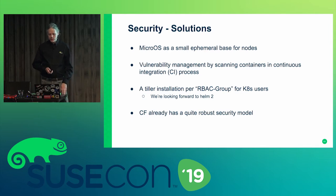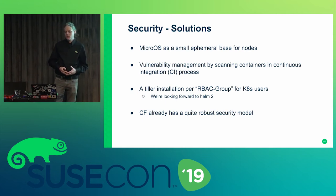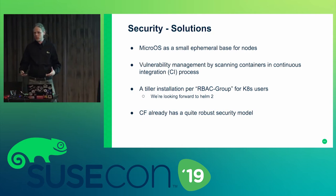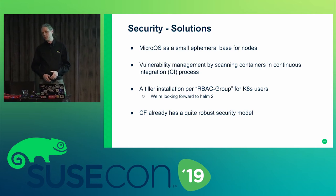There are some great things that we were able to use. One of them is that MicroOS as the basis for small ephemeral nodes in CaaS was really awesome because it ticked so many security boxes that our customer was wanting. We added container vulnerability scanning in the CI/CD pipeline to ensure that everything is scanned and checked for security issues. And we also started deploying lots of Tiller instances.